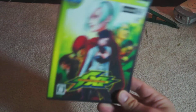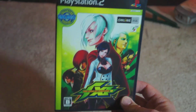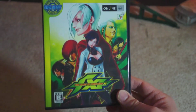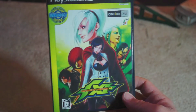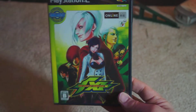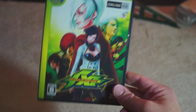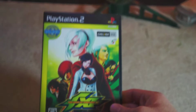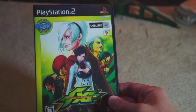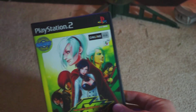The King of Fighters 9, an import game, and actually one of the most beautiful 2D fighters on the system. This game is the Greatest Hits collection. I got this floating around eBay for $10, and I just picked it up because what the heck. But I was really surprised. I mean, it's classic King of Fighters, but gorgeous 2D art style. If you can find it for anywhere under $20, I would definitely recommend this one.